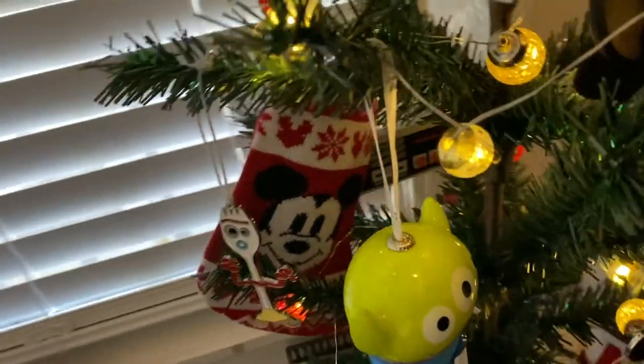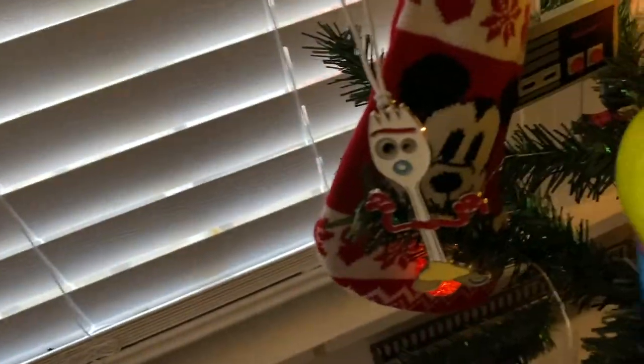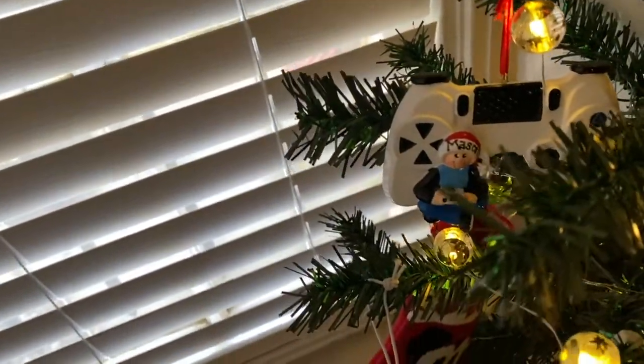Okay, he turned off. I have Forky. And then I have a Mickey stocking that I used as an ornament. I have a little game controller for him with his name on it, but that's not that Disney. But his tree is my favorite.